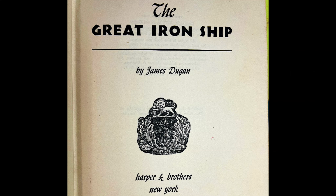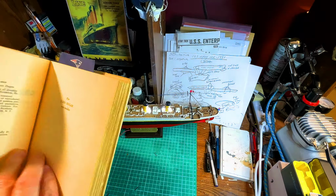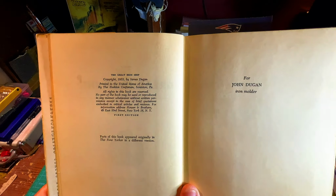Some of the things I wanted to show you, well, let me show you the inside cover. I wanted to show you guys that this was the first edition. This is from 1953, and this is the catalog card number 537732.